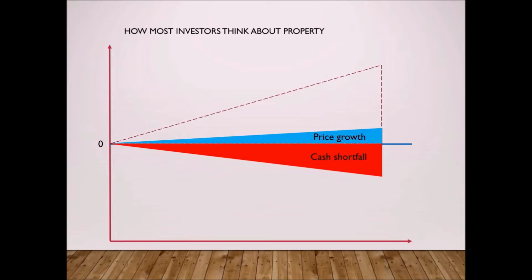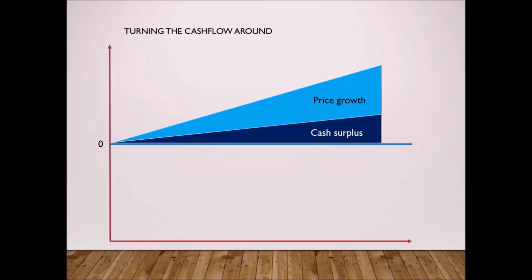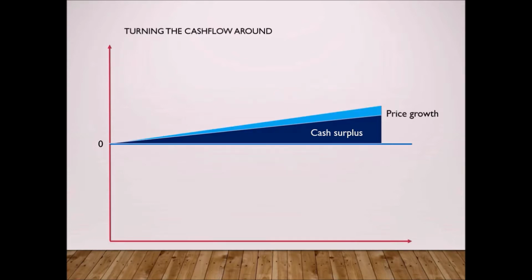So the way we try and approach it with clients, particularly under this model that I'm talking about, is that what we look for is properties that actually have a cash surplus from day one. In other words, rather than them taking money out of your pocket, they're actually putting money into your pocket. So if you have a property that's paying for itself, even if the growth falls away a bit or it flatlines for a period, it's not going to be as stressful for you to hold that property, because it's covering its costs.